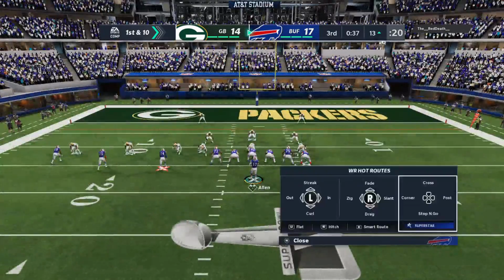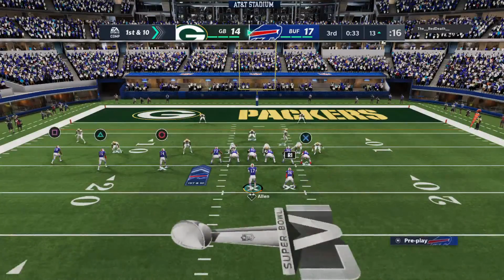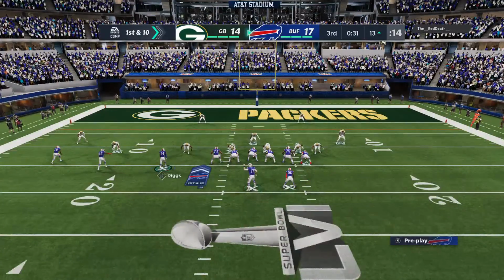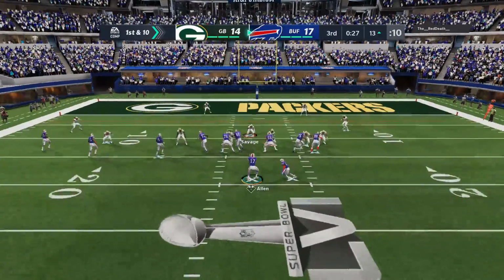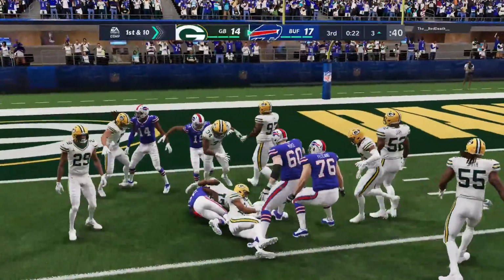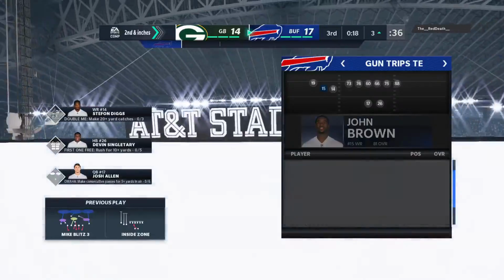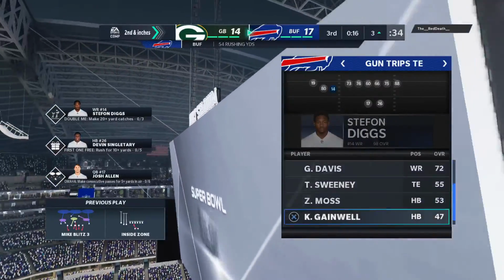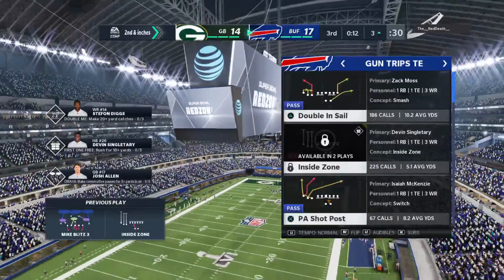From the 13 now, they work on 1st and 10. They will run with Singletary. And he'll be brought down here at the 3-yard line. Give him 10 yards on the pickup, and that'll make it 2nd and a foot or so. It's 2nd and inches.